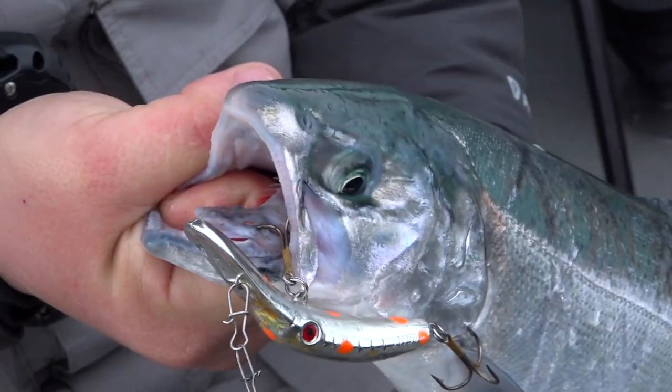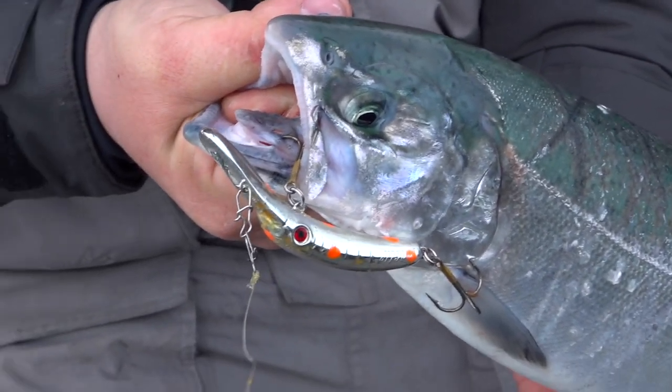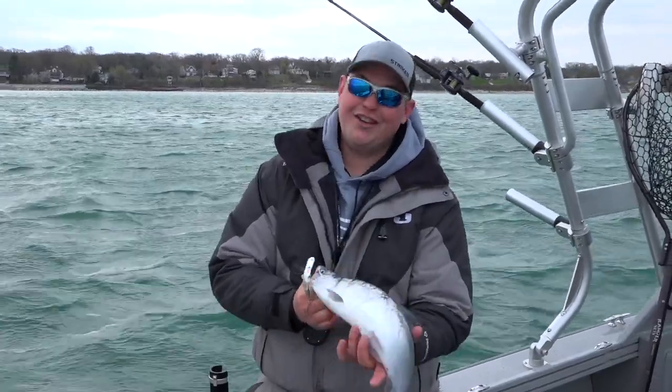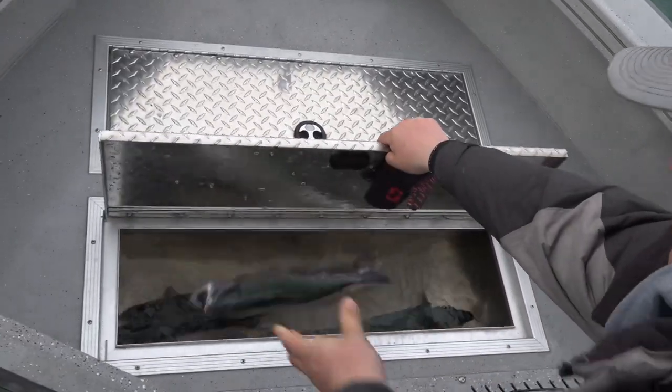So you team up the nice coho colors. I got a chrome with some polka dots on it. That's pretty much your classic coho color, and you're gonna catch cohos out here on Lake Michigan with it. How about a little historical perspective on cohos?